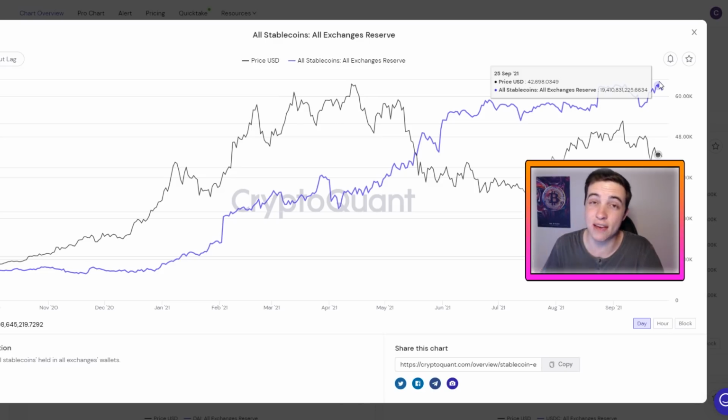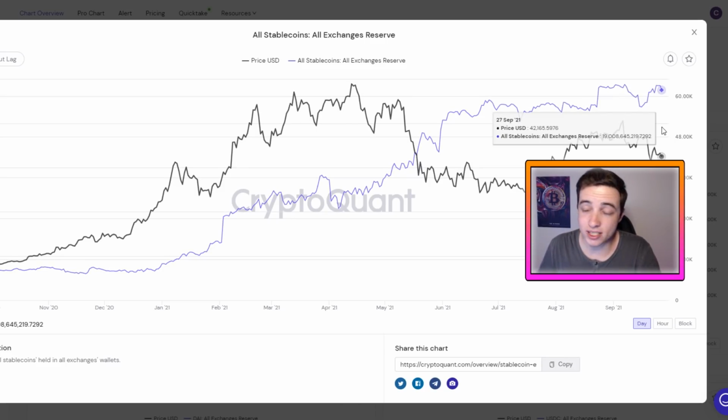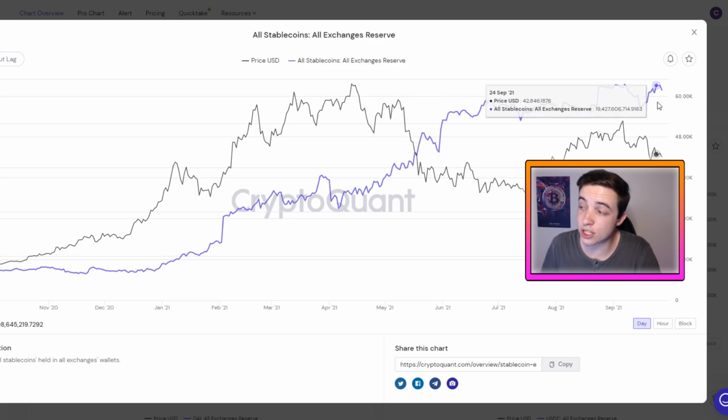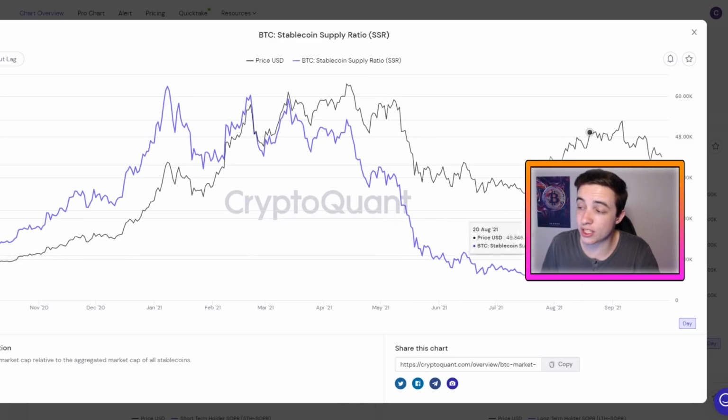That is right. We've never had more stablecoins sitting on exchanges than what we have right now. And if you're wondering exactly how much this is, it's actually around 19 billion US dollars worth of stablecoins just sitting on exchanges ready to buy Bitcoin soon. And so the lower the Bitcoin price goes, the more likely that these stablecoins are going to start entering into the market, like what we saw here in the Bitcoin to stablecoin supply ratio.